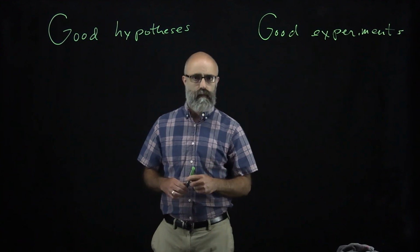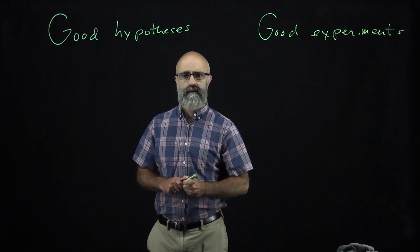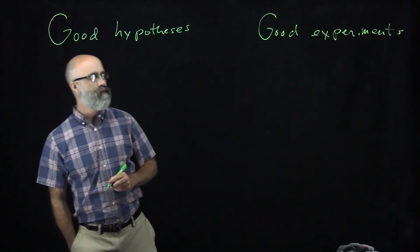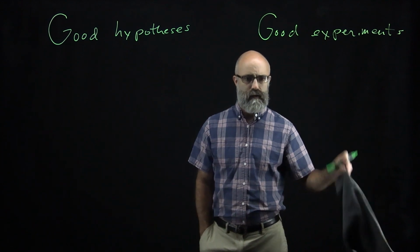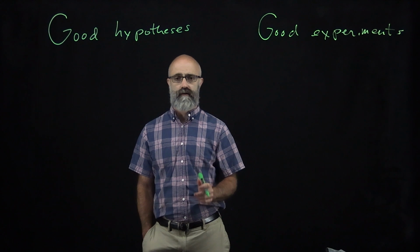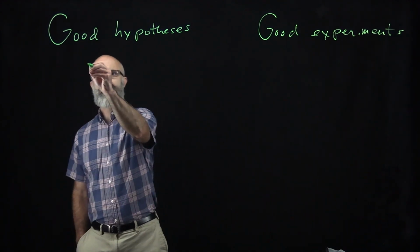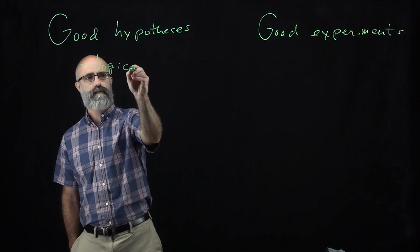So remember, we start with a hypothesis. This is the proposed answer to our question at hand. So for example, one of the questions that's come up recently is this drug hydroxychloroquine and whether it can be used as a therapeutic drug to treat patients with COVID-19, right? So the first thing in a good hypothesis is obviously it needs to be logical, right?